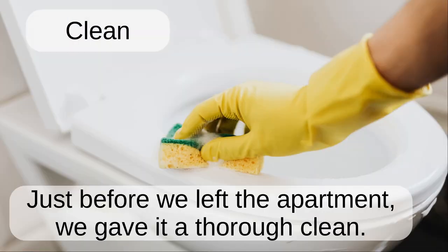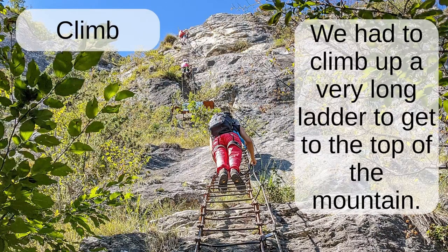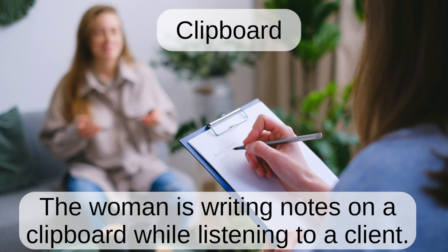Clean. Just before we left the apartment, we gave it a thorough clean. Climb. We had to climb up a very long ladder to get to the top of the mountain. Clipboard. The woman is writing notes on a clipboard while listening to a client.